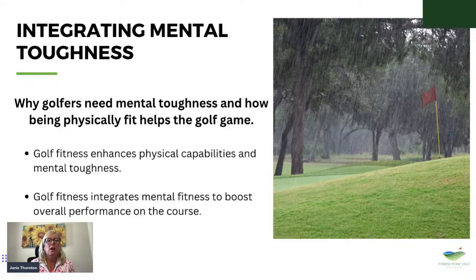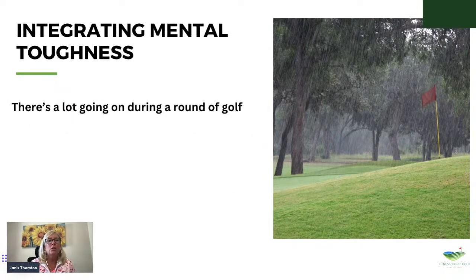Let's talk about that. Golf fitness enhances physical capabilities, makes you stronger. Therefore, when you are stronger physically, it automatically gives you stronger mental toughness. Golf fitness also integrates mental fitness to boost overall performance on the golf course. So when you are physically fit, you're able to take that to the golf course, because when you're working through a hard set, you're pushing yourself. You can carry that over onto the golf course as well and push yourself when you really need to. Because remember, there's a lot going on during a round of golf. If you're walking 18 holes, you're going to get tired.